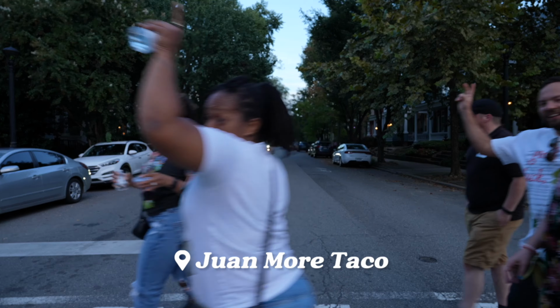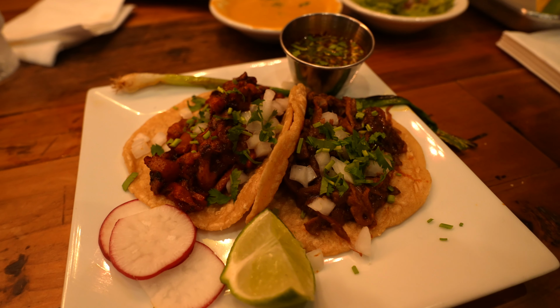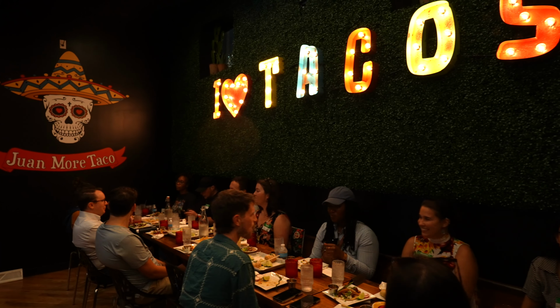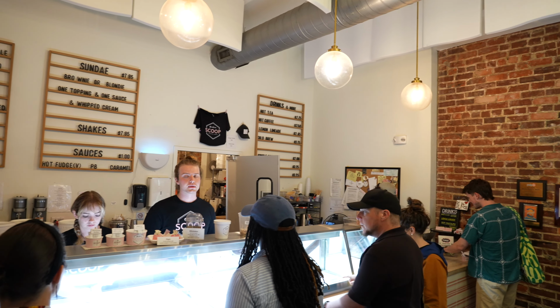We can do this. One More Taco was next, where we had their chips, guac, and vegan queso, elote, and one vegan al pastor and one vegan birria taco. The food was amazing. Our last stop was Scoop for some vegan ice cream. I got the strawberry rose sorbet. We've just finished eating. We are walking back to the cars.